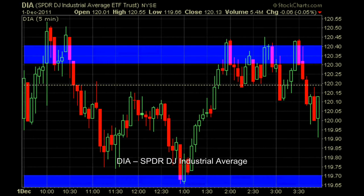The focus areas today on the DIA called the bottom as well as the top, acting very well, and could have made some good trades today off of these focus areas.